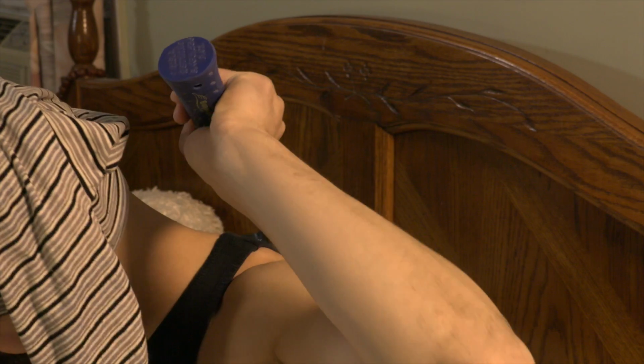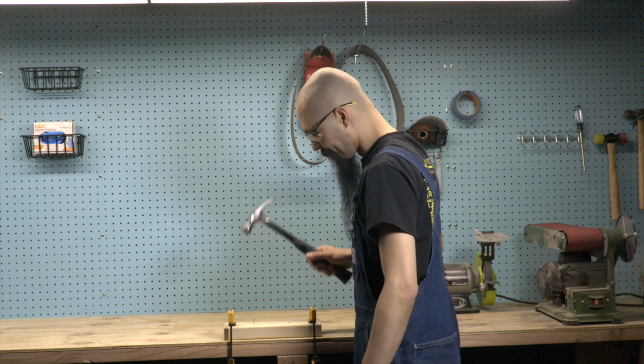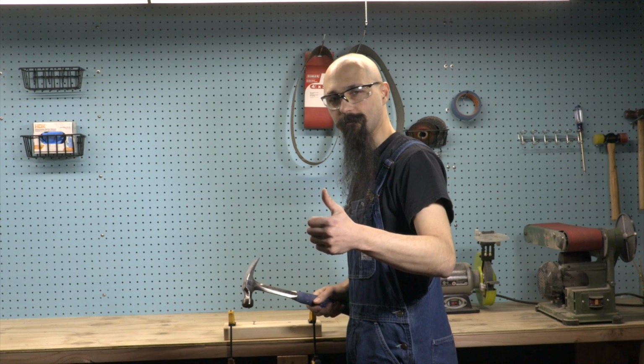True, I could probably repurpose it for other uses. I could use it to scratch my back, or I could use it to grind coffee in the morning. But it's not really meant for other uses. It's meant to drive nails. Form ever follows function. So you're probably wondering, hey Tristan, what does all of this have to do with swords?